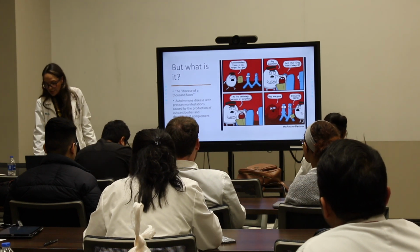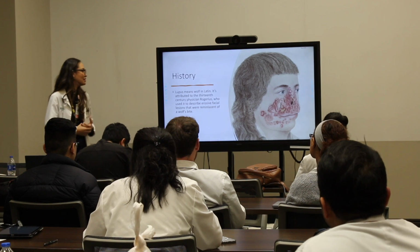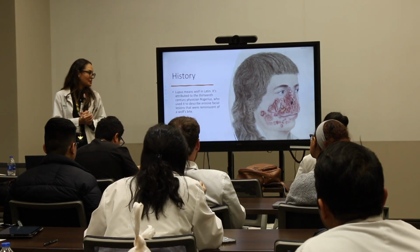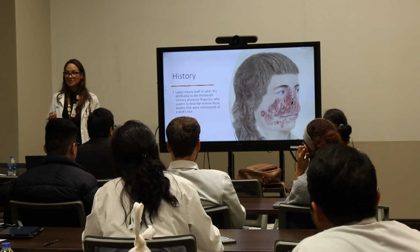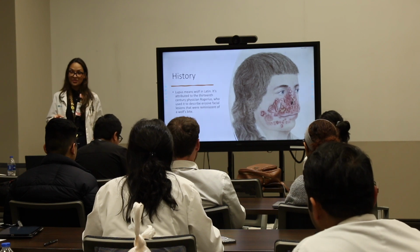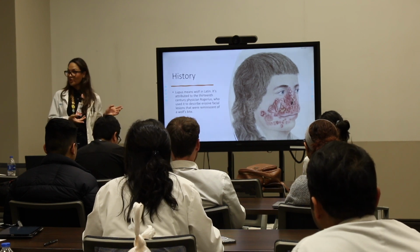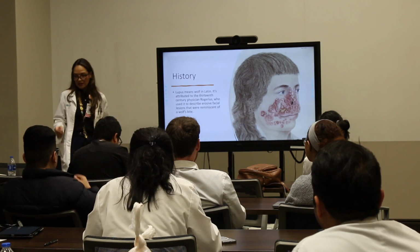A little bit about the history, because sometimes you wonder, why is it called lupus? So in the 13th century, one of the physicians, Rogerius, thought that the skin lesions in lupus looked a lot like wolf bites or wolf scratches. So that was pretty common around that time, apparently. And that's why it stuck with the name.